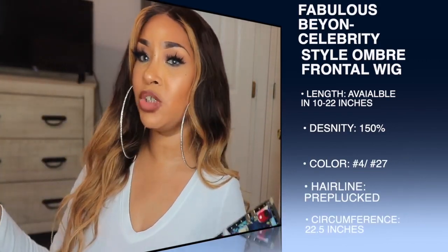It is a fabulous Beyonce celebrity style. That's what I got, even though I didn't remember that the wig said that that was the feel that I got from this unit. It feels like Beyonce. This wig comes in 10 to 22 inches, so you can get this wig in whatever inches that you guys see on the screen that I have it in, which I would say is maybe 20 to 22 inches or so. There's no shedding, there's no tangling, and it fits really, really good.